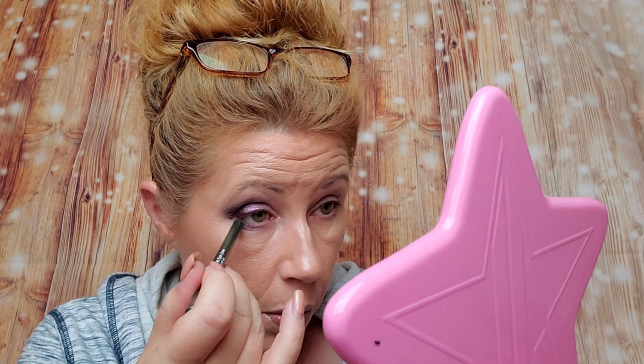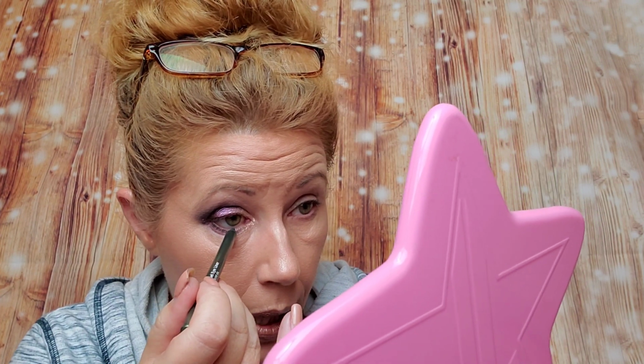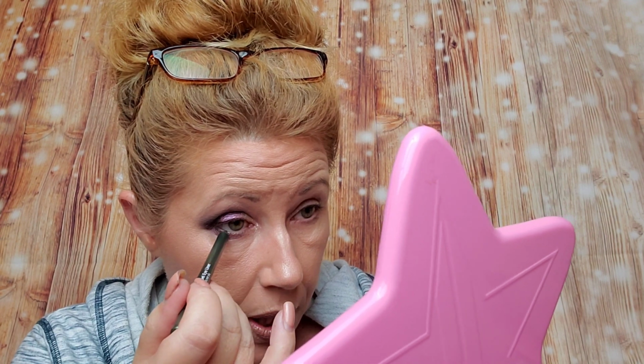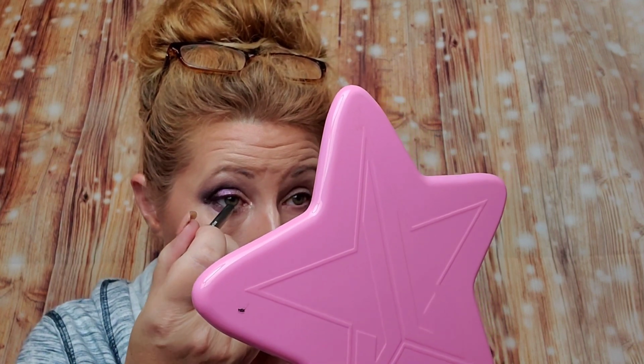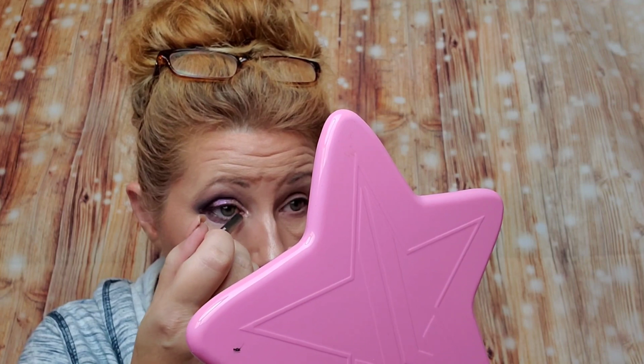I know it doesn't go with the look at all, but I want to do something different, and I feel like between the green and the purples, it will really make my eye pop.